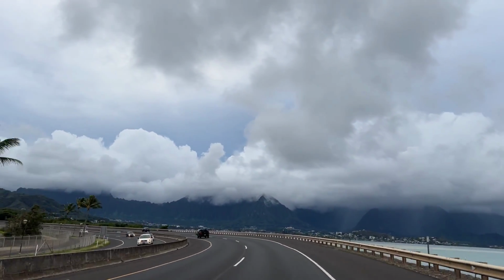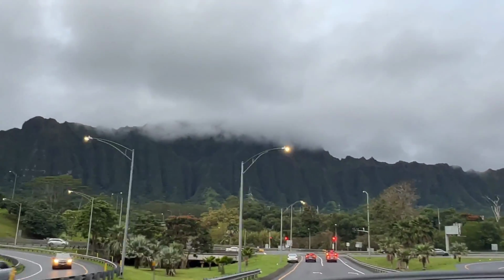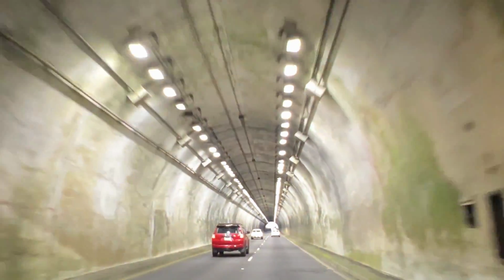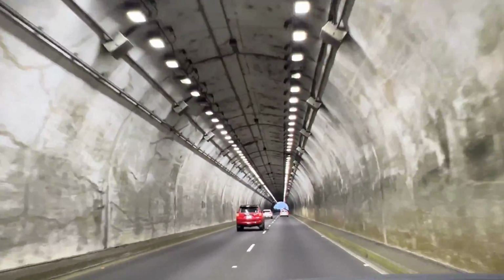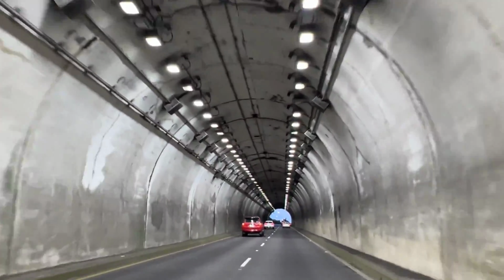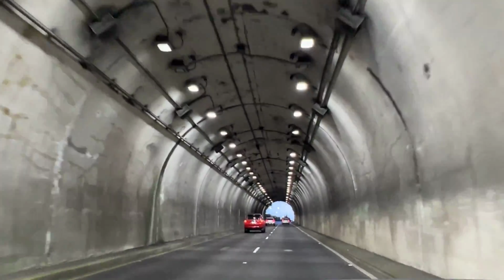Driving back to the city of Honolulu, the weather can be so unpredictable around here. It can be slight rain and windy, but yet warm enough to enjoy it. It's Hawaii, y'all, and I cannot complain about anything here.